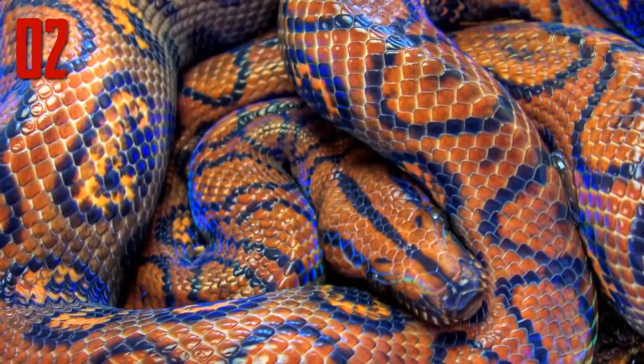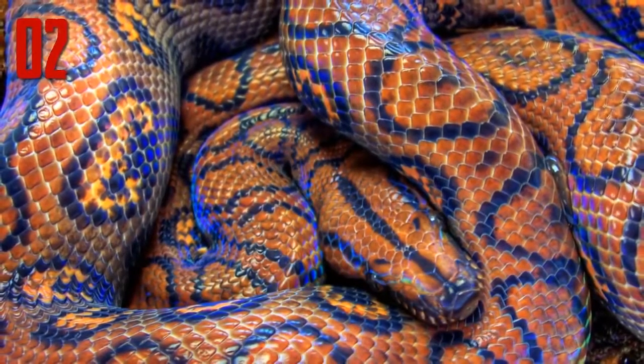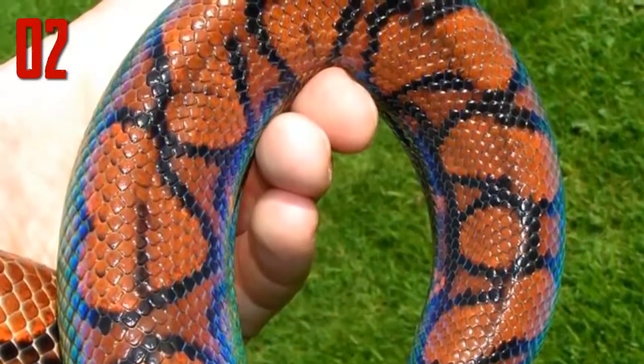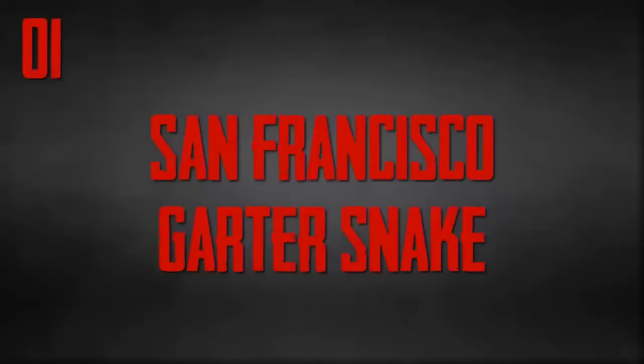In the 1980s, hundreds of Brazilian rainbow boas were removed from the wild and exported for sale. Many of the individuals did not survive the process, spurring conservation-friendly captive breeding programs available today. Number 1, San Francisco garter snake.